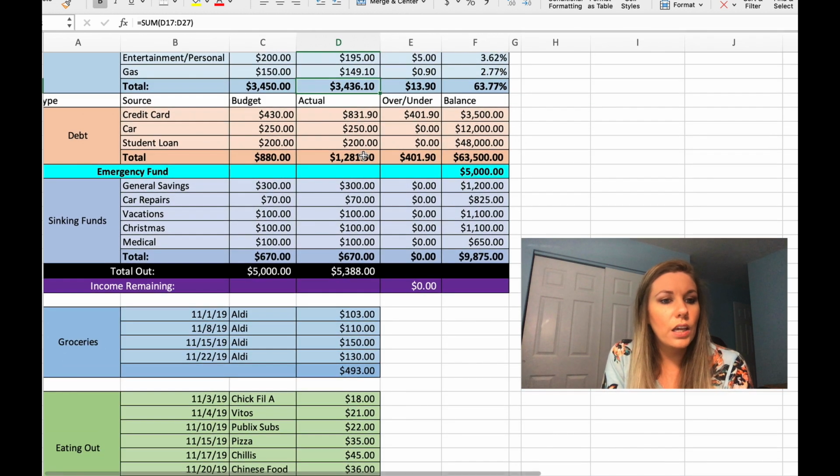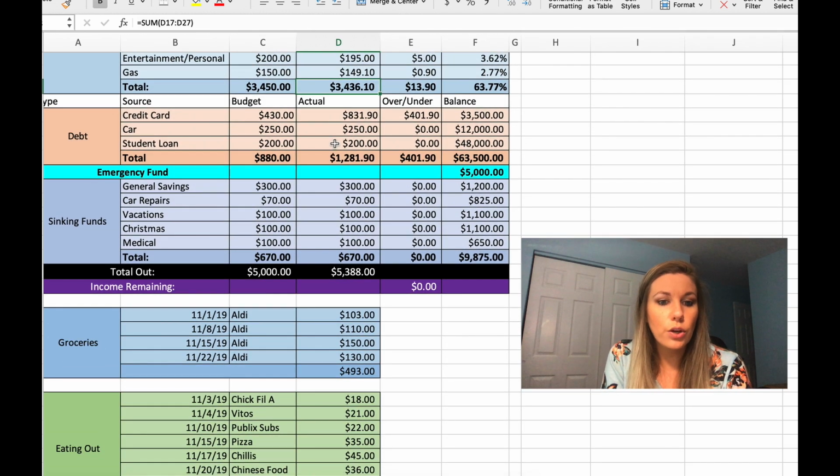Then we have our debt. So this, as you can see, is a zero-based budget. So you want the end of the month to end at 0. So for here, these are the minimum payments that you're going to be making on your debt. Now, this one right here, the credit card, that typically would be about $100 a month.